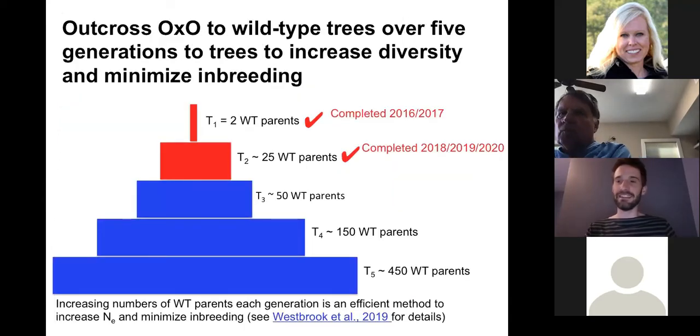So that's the idea. We're taking our original founder tree and we're putting it over 5 generations to wild trees. And we're thinking of doing about 670 trees as our wild tree population we're using for breeding. And we're doing this over 5 generations, basically to get more diversity into the breeding program.